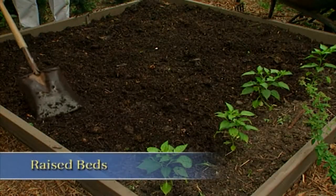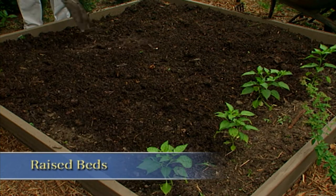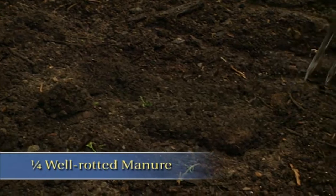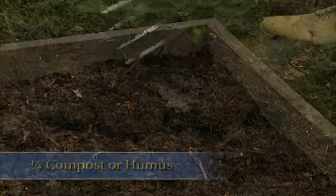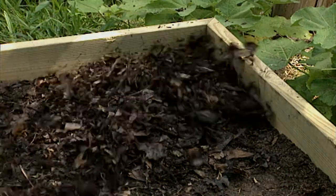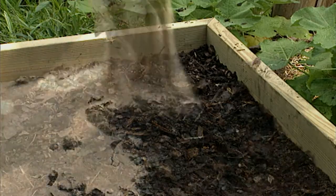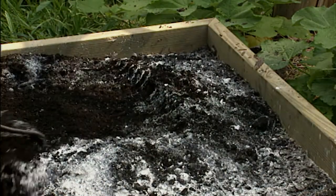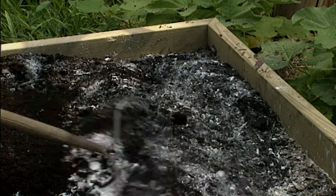Since I have heavy clay soil in my garden, I create a blend of half garden soil to 1/4 well-rotted manure to 1/4 compost or humus. Now, depending on your garden soil, you may want to create your own mixture. But what your goal should be is to create a healthy, disease-free blend of soil that has plenty of organic matter and drains well.